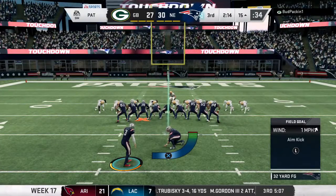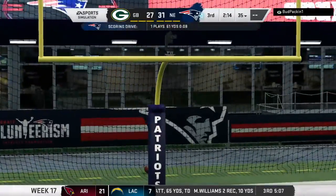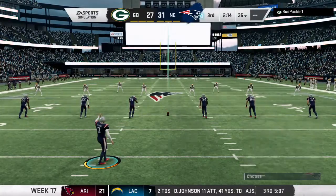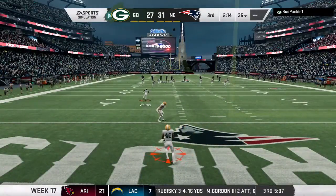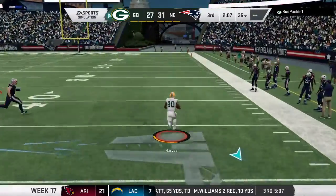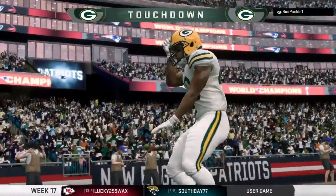Here's Hopkins now for the extra point. And that will make this a 4-point game. Following the touchdown, Dustin Hopkins will kick it away. That's fielded in the end zone. And it's a touchdown for the Packers.